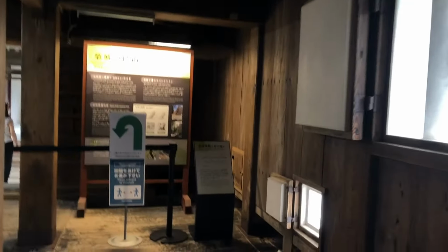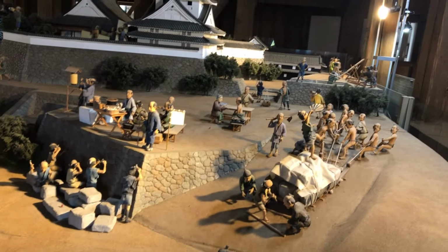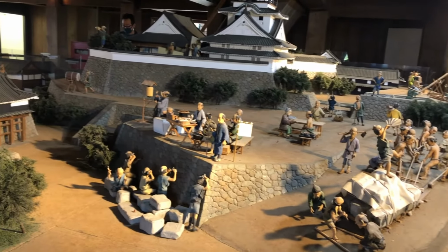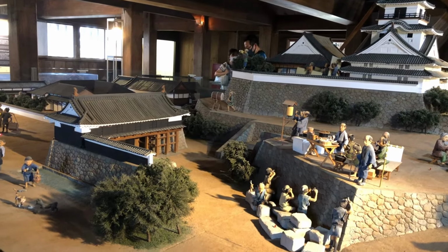This little opening here was actually used for defensive measures. Like they could drop stones through here or boiling water on upcoming enemies who are approaching the castle. And to the left here, we got a closer look now at the diorama. So this is the surrounding area a long time ago, you see the castle there in the middle. This is what the area looked like back then.